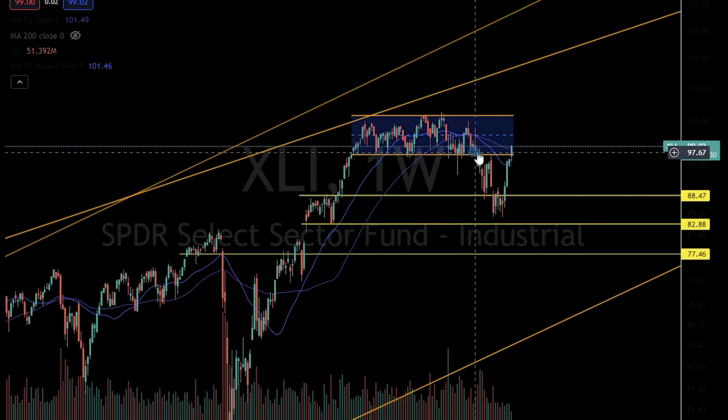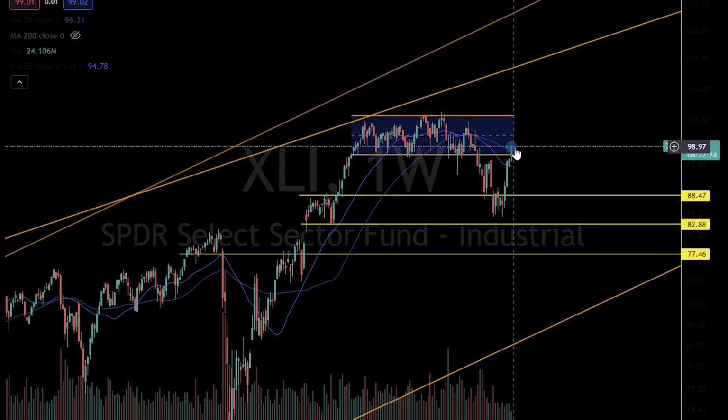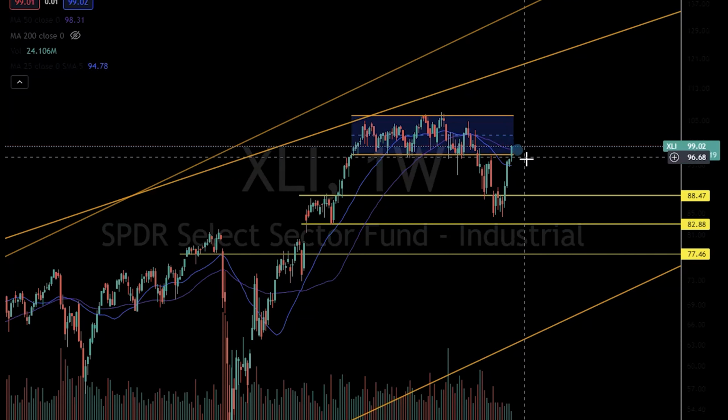This is kind of where you broke down on the charts, but you can see you are trading back inside of this channel. So the big question is, next week, will we confirm inside this channel on a weekly basis, or will we break down? That's the big question around that.